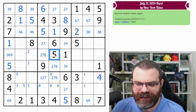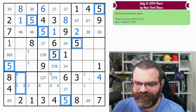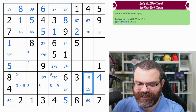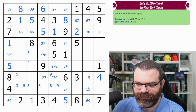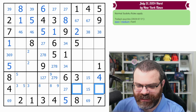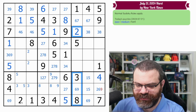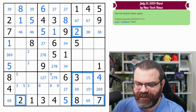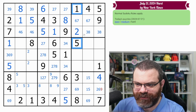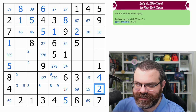How are we doing on 5s? So we have 5s here, and then we have 5s here. So this is a hidden 1, 5 pair. And that's it for 5s. So that leaves 3 digits in this box. We need the 2, 6, and 9. And the 2 is actually placed in the box. This can't be 2. These can't be 2. And the hidden 1, 5 pair removed 2 from these 2 cells. Just to confirm, it is a hidden 1, 5 pair. These can't be 1, 5. These can't be 1, 5. Okay, good. So this is the 2 for the box.